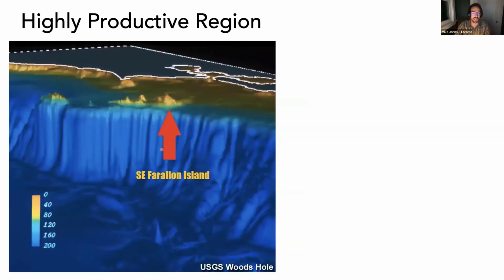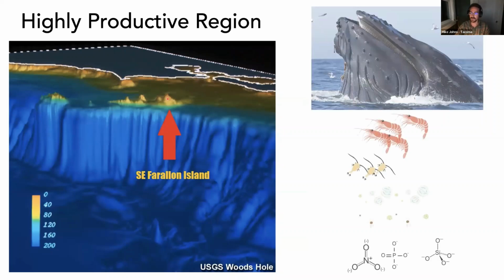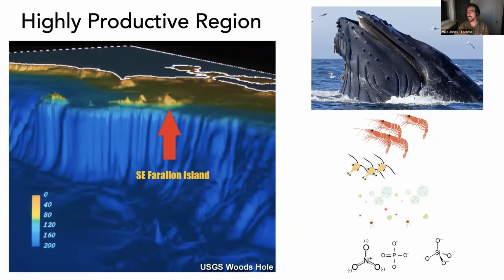So the Farallons are located right along the edge of the continental shelf break, and it makes it a really productive region. We have some really persistent winds in the spring, some northwest winds that force the surface water offshore, and that water is replaced by very deep nutrient-rich water. And when those nutrients hit the surface, they ignite these phytoplankton blooms. We get a lot of productivity happening. That works its way up to things like copepods and krill, and eventually the marine predators like seabirds and whales. So here we have a humpback again, gorging itself on some anchovy.